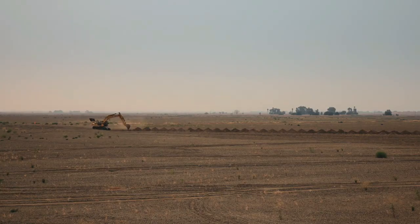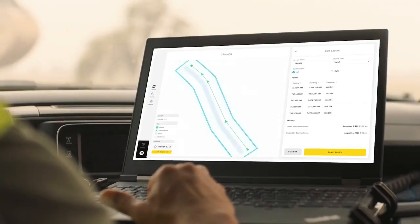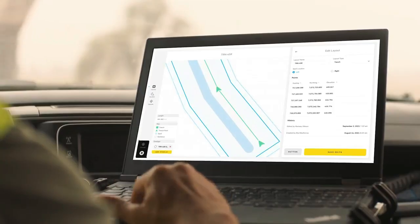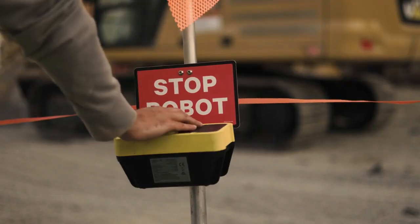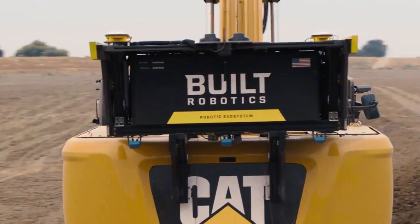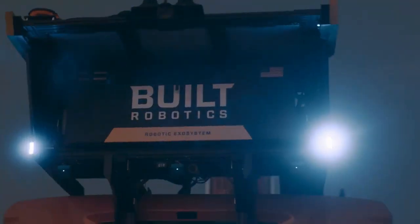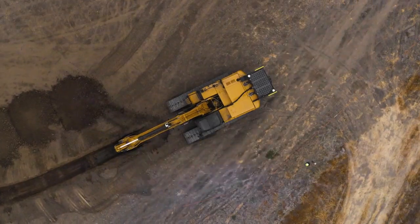And you also need to set up beacons on the side. And then you just need to upload the tasks, and the robotic excavator will do them. The manual control remains functional. The app will inform you about the work progress. And if there's an obstacle, the machine will stop in less than a second. In addition, the tasks will be precise to the centimeter.